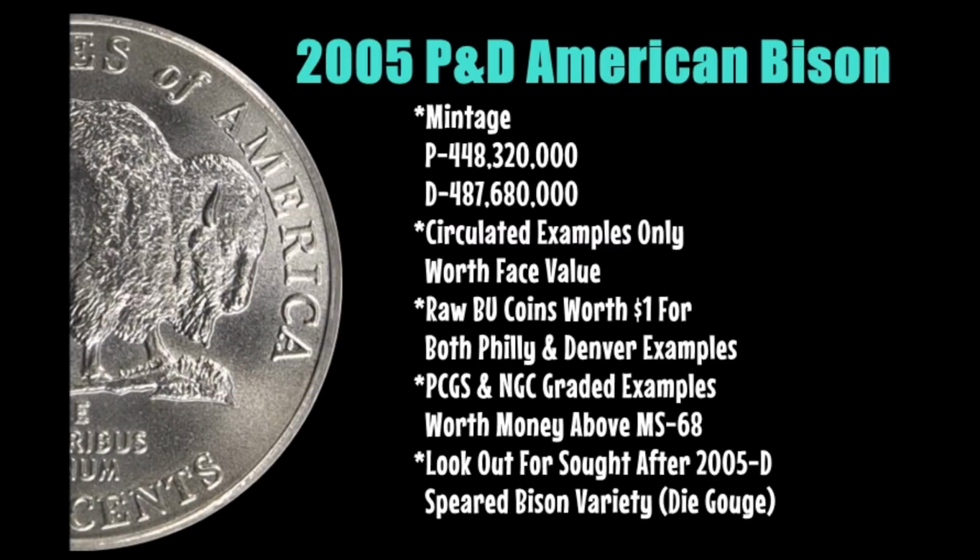Hope you guys enjoyed this one. You found a little bit of information on the coins that you found in circulation today.